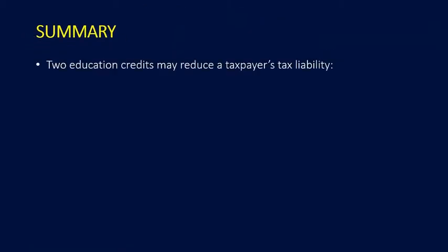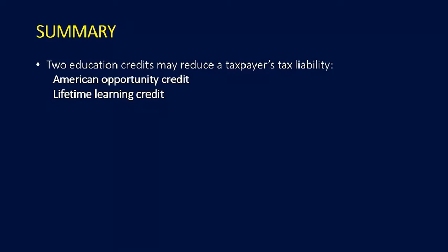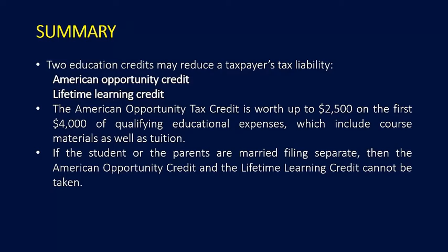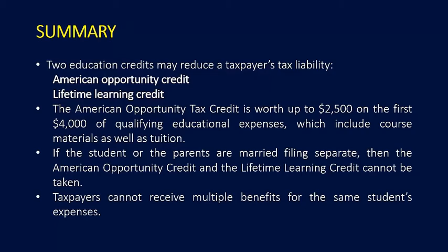In summary, 2 education credits may reduce a taxpayer's tax liability: the American Opportunity Credit and the Lifetime Learning Credit. The American Opportunity Tax Credit is worth up to $2,500 on the first $4,000 of qualifying educational expenses, which include course materials as well as tuition. If the student or the parents are married filing separate, then the American Opportunity Credit and the Lifetime Learning Credit cannot be taken. Taxpayers cannot receive multiple benefits for the same student's expenses.